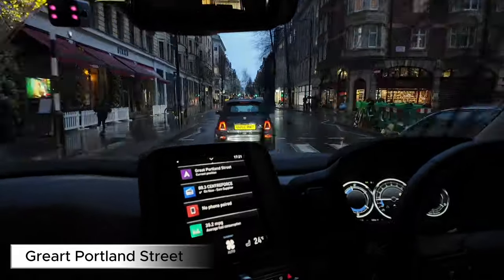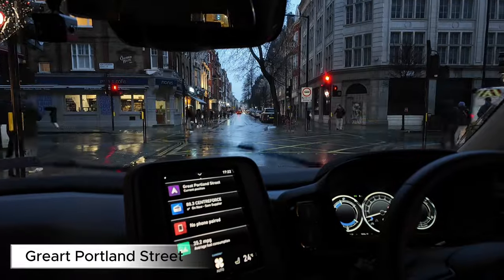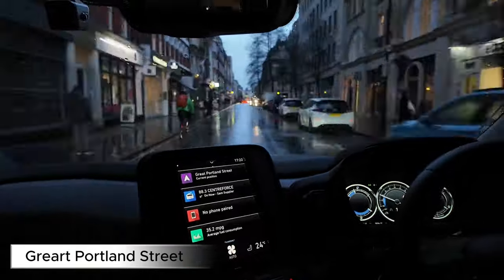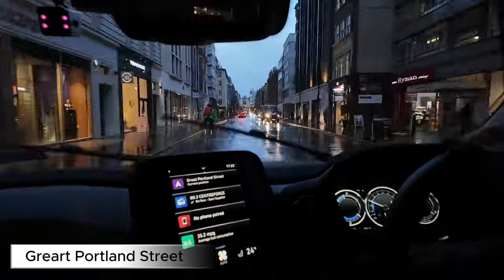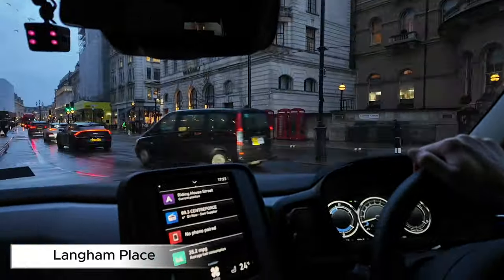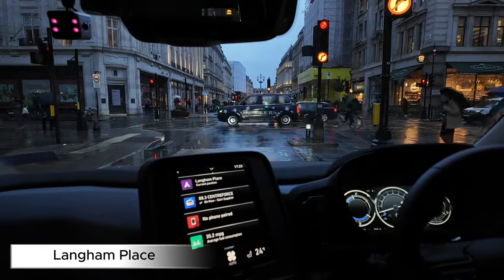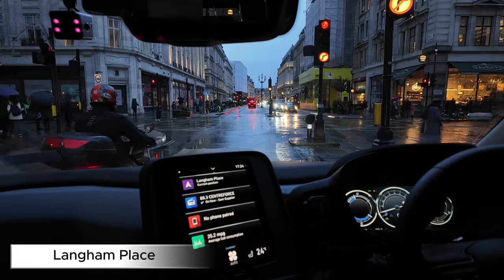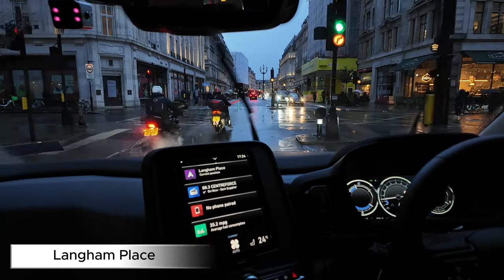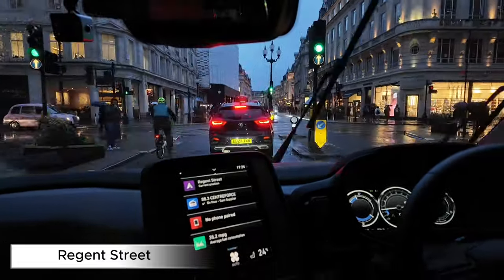So as we come down Great Portland Street, we always used to do the right onto Little Portland Street. Unfortunately, we can't do that anymore, so we decide to do the right onto Riding House Street. We'll skip one set of traffic lights, and as we come out past the All Souls Church on our right-hand side, we get the left onto Langham Place. Then we'll go forward onto Regent Street, across Oxford Circus onto Regent Street. That will allow us to get right onto Conduit Street, which we've already been to a couple times today.